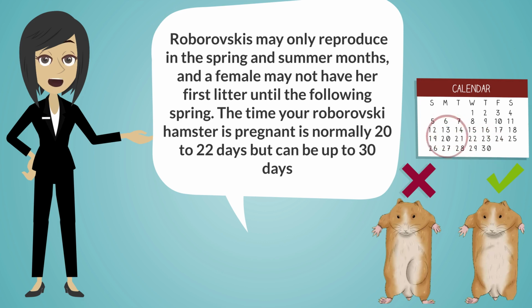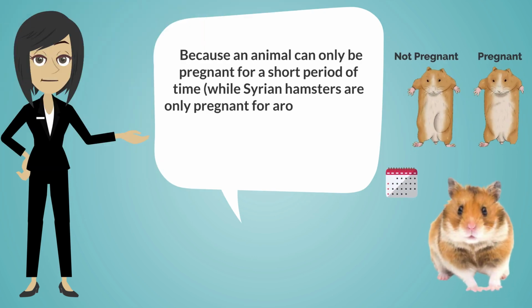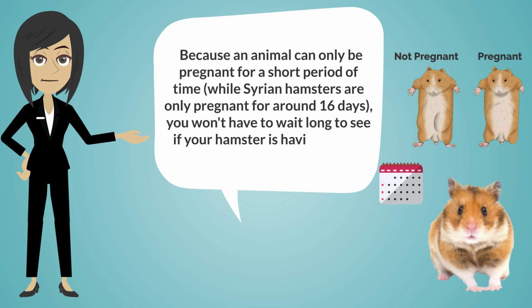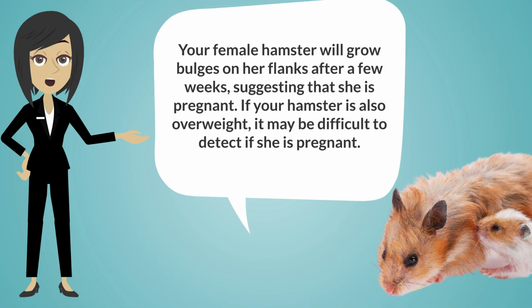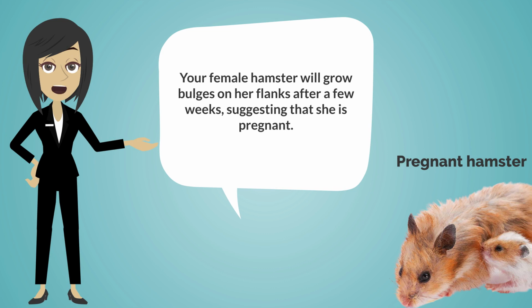Syrian hamsters are only pregnant for around 16 days, so you won't have to wait long to see if your hamster is having pups if you feel she is. Your female hamster will grow bulges on her flanks after a few weeks, suggesting that she is pregnant. If your hamster is also overweight, it may be difficult to detect if she is pregnant.